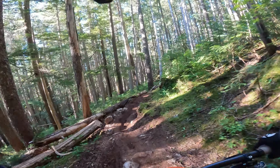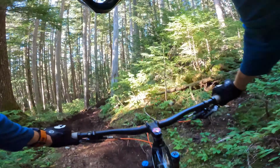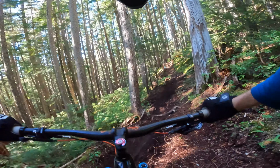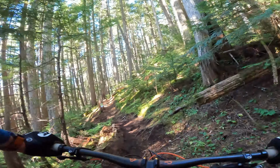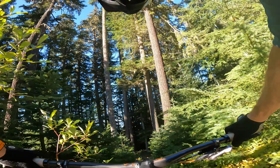Got some big compressions like that. Some skinny bridges we've just been over as well. Line out of control.